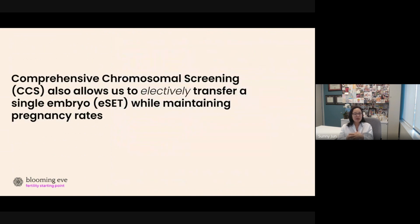Next. The comprehensive chromosomal screening, CCS, also called PGT-A, we talked about this, but it will allow us to perform single embryo transfers while maintaining high pregnancy rates. Next.